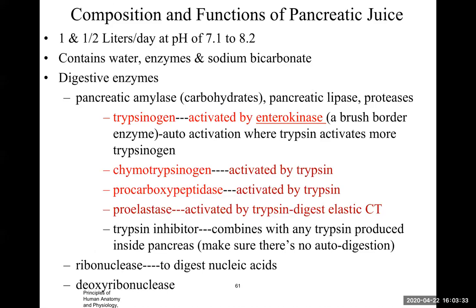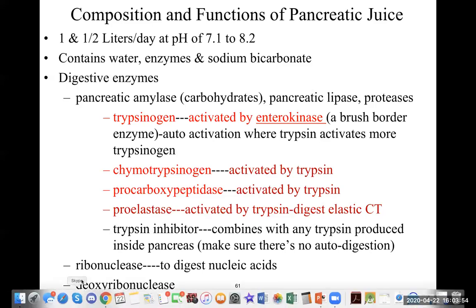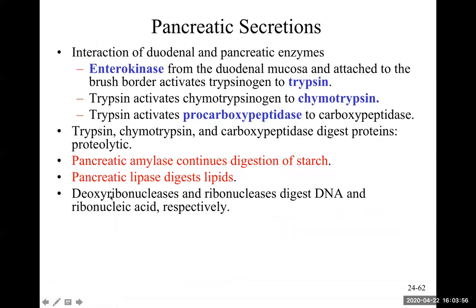And then you need them to absorb the DNA bases that we will then use for our own DNA replication. And ribonuclease breaks down RNA, and then those bases we can use for protein. Right, so let's continue here. What else?